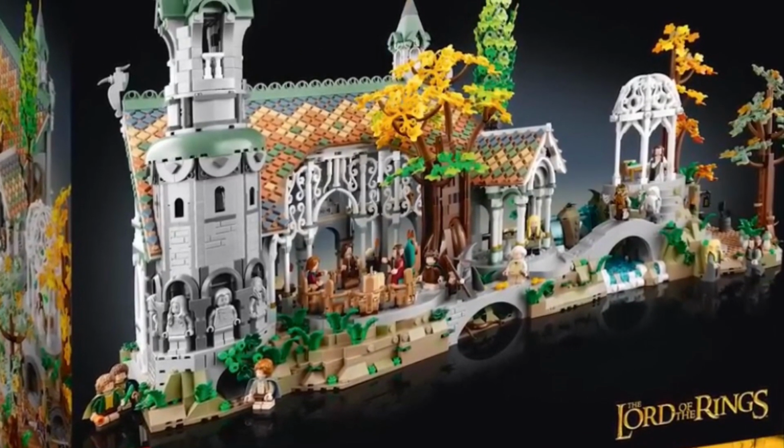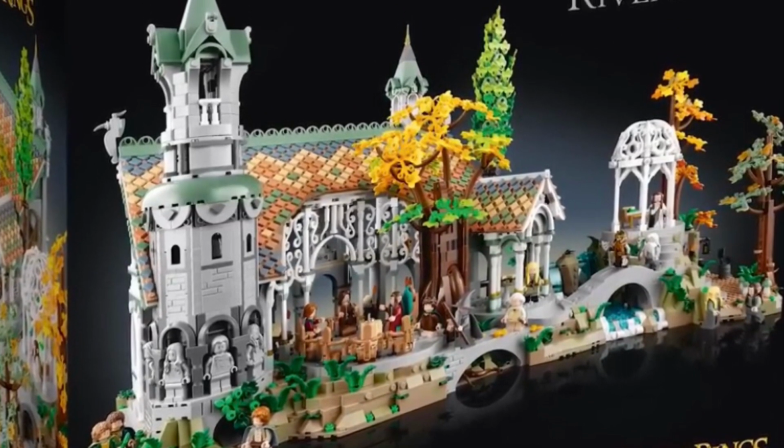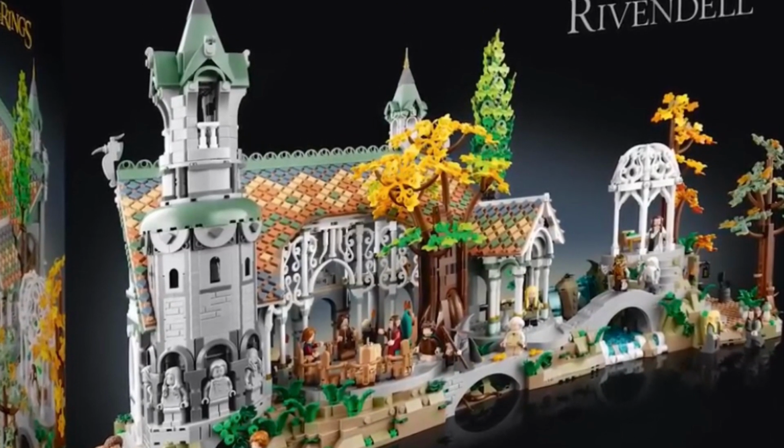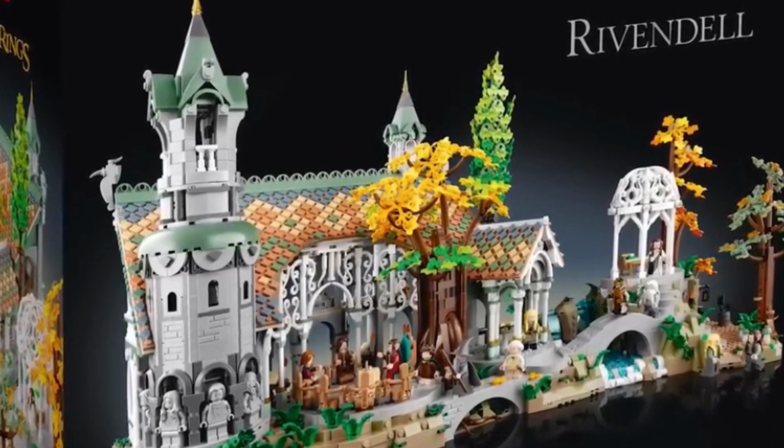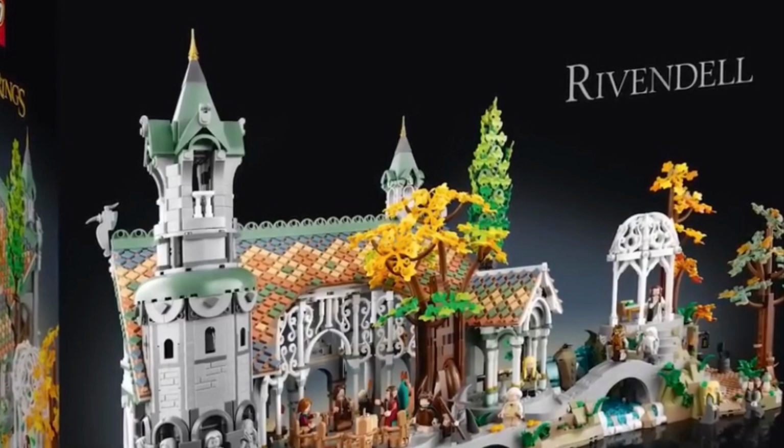And I can't believe I'm saying this right now, but after a nearly 10-year hiatus, LEGO Lord of the Rings is back, because today, some set images were revealed for the LEGO Lord of the Rings Rivendell set.